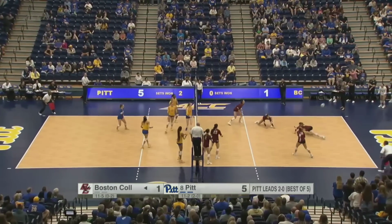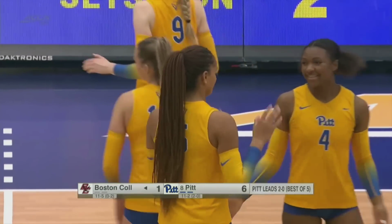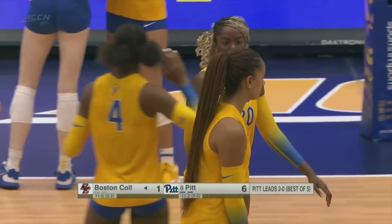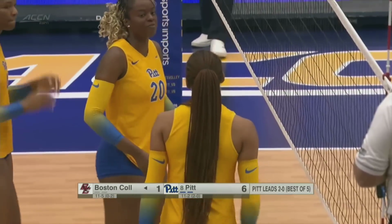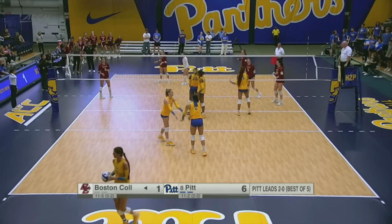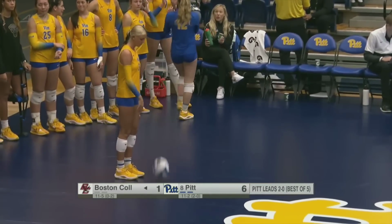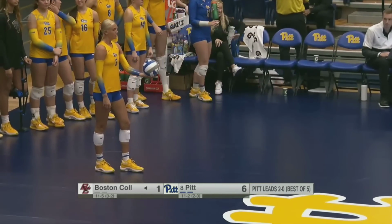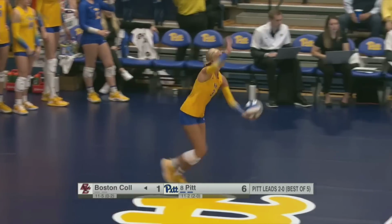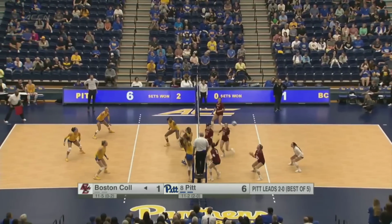Fairbanks with the set. Babcock, just unbelievable, able to find those spots on the court. It seems like Boston College isn't even able to attempt to dig at half of these, and they just haven't been able to respond. And you really have to credit Rachel Fairbanks on what she's been able to do moving the ball around, because the reason why those kills are so effective is because she's able to create those one-on-one opportunities for her hitters. They don't have huge double blocks in front of them because she does such a good job spreading the ball around and is so deceptive with her sets.